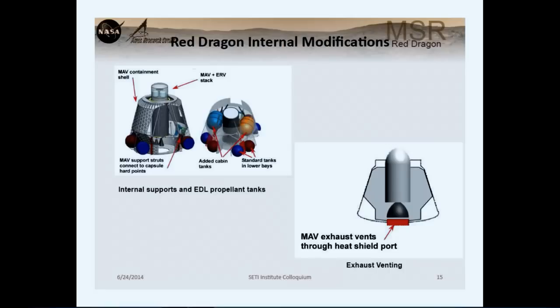Then, of course, the Mars ascent vehicle itself. As I said, it's basically a rocket sitting inside of a missile silo. We looked at a lot of different trades on how you would launch that and came to the conclusion that probably the simplest and best way is to have ports in the bottom of the capsule. So after you land, those ports would be ejected, and you'd have basically a straight shot of the exhaust plume down to the bottom of the thing.